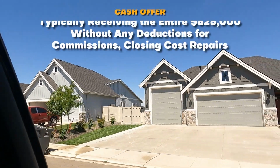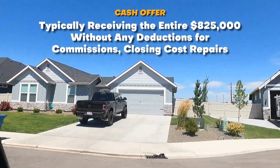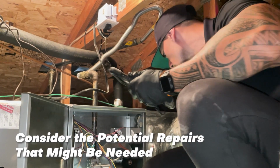At first glance, it might seem like you're losing $175,000 by opting for the cash offer. But here's the catch. The actual gap is not as significant as it appears. With a cash offer, you typically receive the entire $825,000 without any deductions for commissions, closing costs, or repairs. And on the other hand, a traditional sale involves a lot of other expenses that erode that $1 million value. First, consider the potential repairs that might be needed.